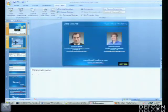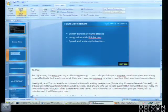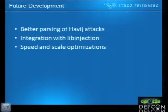I'm going to go back to our slides. There are a couple of things that we want to do. We're currently parsing the Havij attacks to get the tables back in a very manual, very string-parsing, very Havij-specific way. We think that there's probably a better way to do this using regex. The problem with regex is once you try to solve a problem with regex, you have two problems.